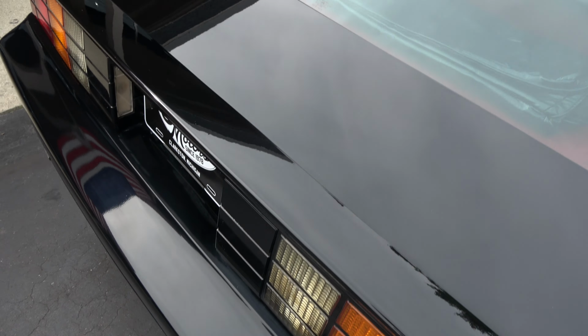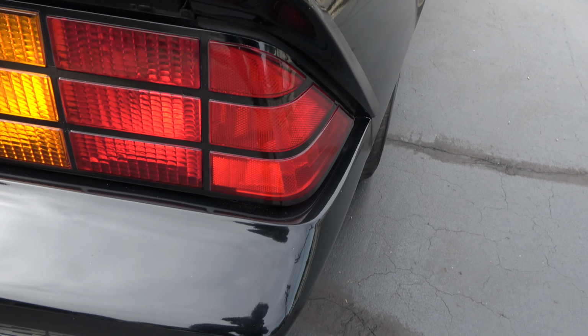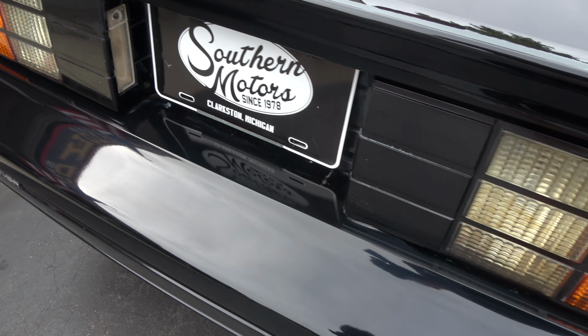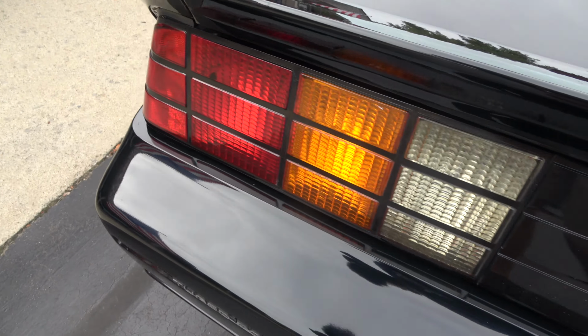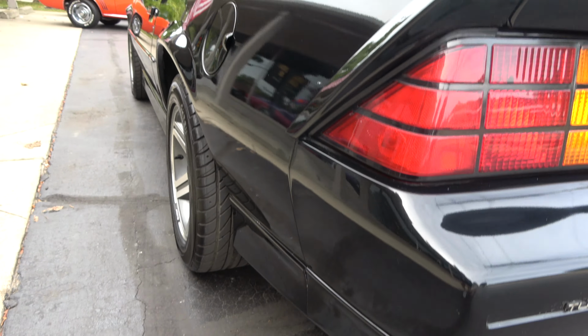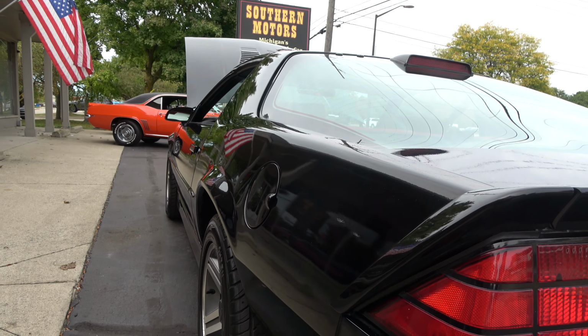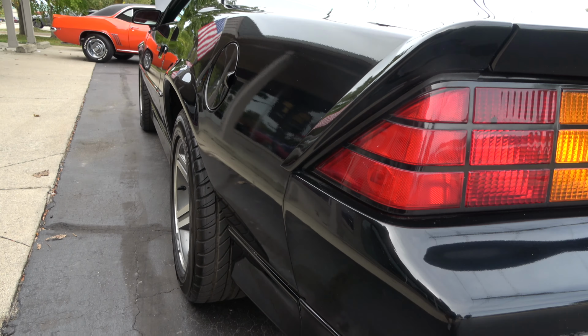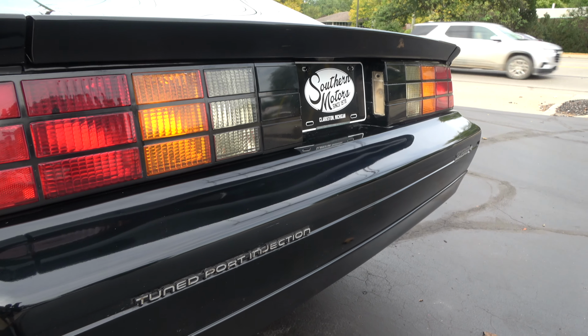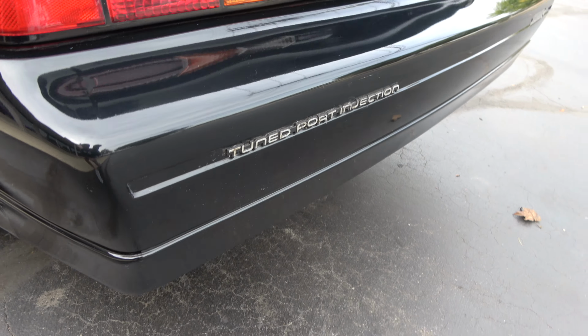He's a mechanic too. I can't remember where he said he worked, but he actually worked here locally. Now he's up north, and a neat car, man. Yeah, we didn't cut and buff it. We didn't do anything like that. Like I say, other than some detail spray, that's it.